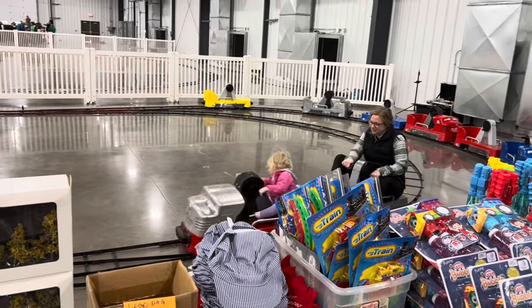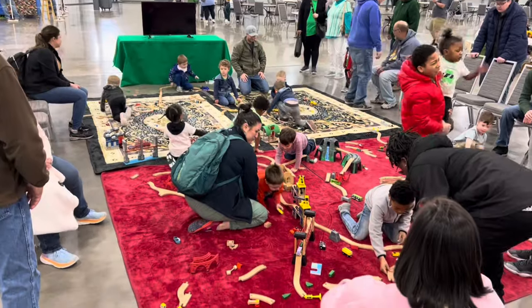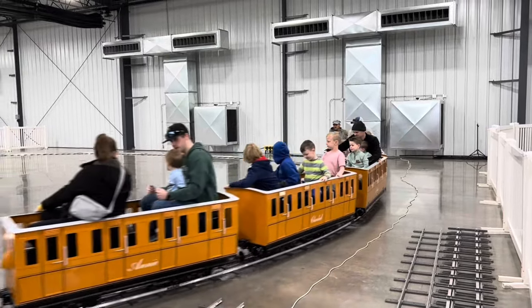You need a little exercise and you want to wear out your kids? Another great play area. And it's Thomas the Train. Take a ride.